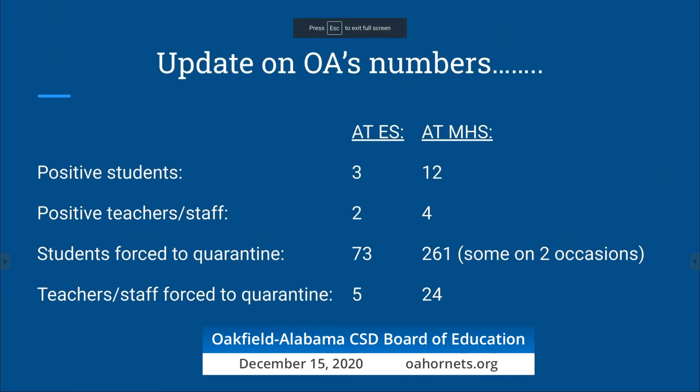So currently, as of about an hour ago, because Mr. Peterson just told me that we had 2 more positive cases this afternoon, these are our numbers. Then you wonder why we have to close down. So at the elementary school, we've had 3 positive students. At the middle high school, we've had 12.